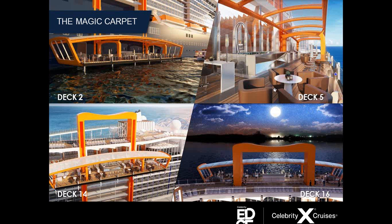I think most people were blown away by the Magic Carpet. This is the exterior floating platform that transforms into a new purpose depending on the location or the deck it's at, overlooking the waters below, providing unparalleled panoramic views. On deck 2, it's the luxury tendering platform for when we are joining the Edge launches. Decks 5 and 16 are specialty dining venues. What we're really excited about is that these areas are going to be fluid, flexible, ever-changing, and again, Celebrity is showing itself as the leading cutting-edge cruise line in the industry.